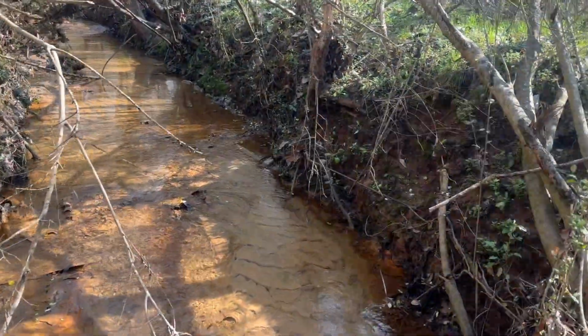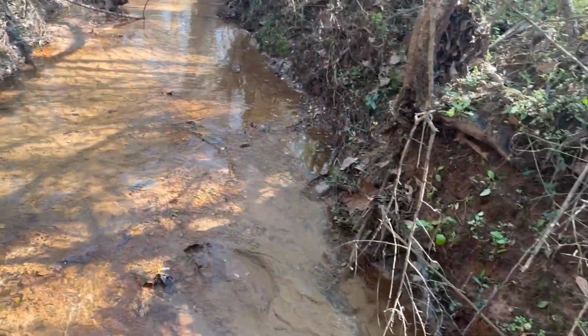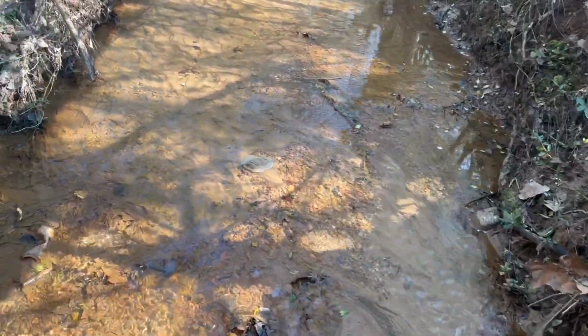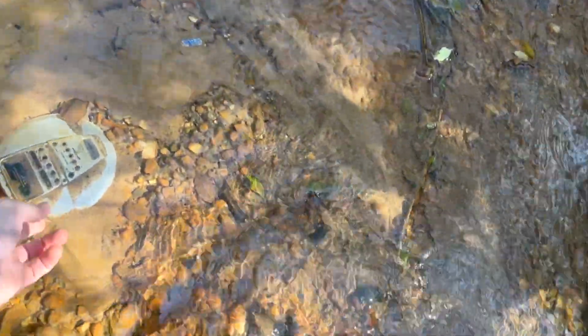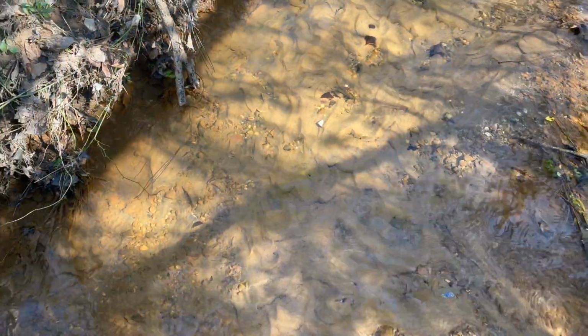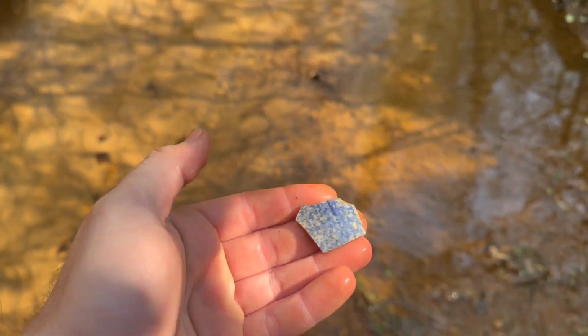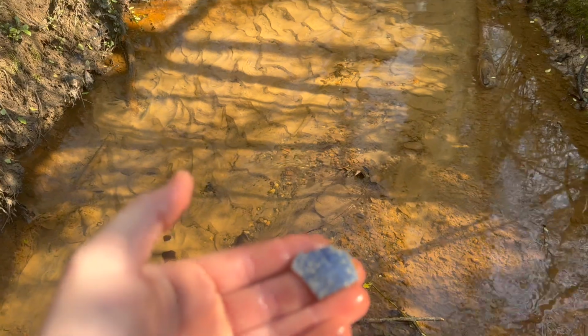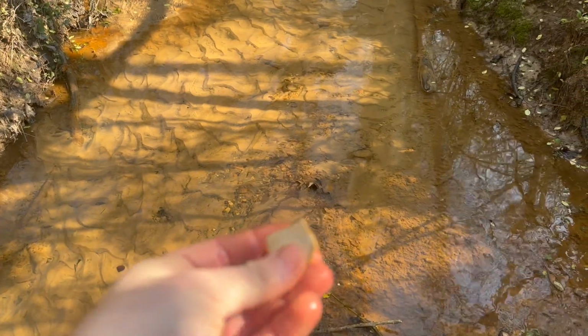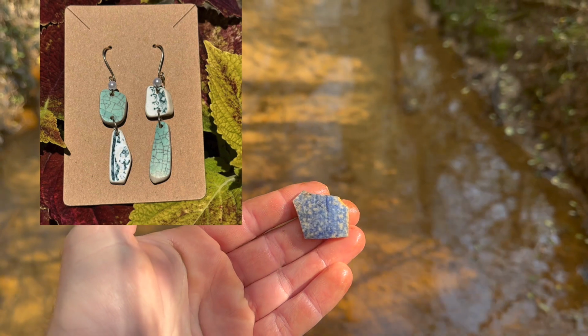Today we're going to be doing a little bit of mudlarking and searching for valuable antique treasures. And of course, the random trash that we pick up along the way, like the CD player right here. Well, half of a CD player. Doesn't belong in here. But the reason we walk this creek is for the old glass. There have been quite a few valuable antique bottles pulled out of here, as well as tons of pottery pieces like this one and glass that my wife likes to use to make jewelry.